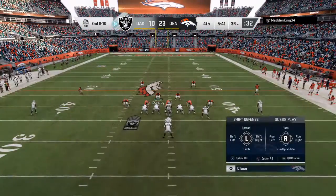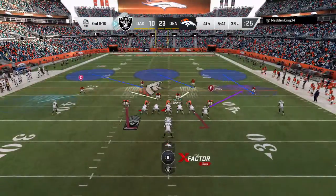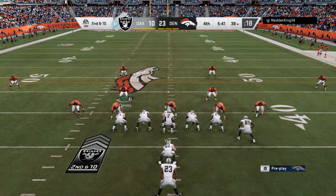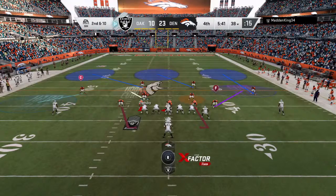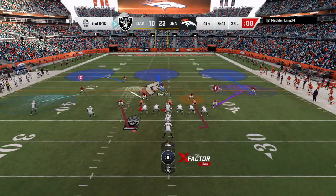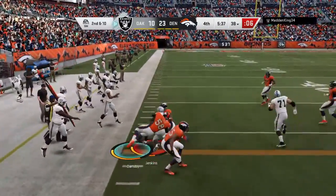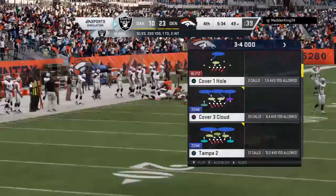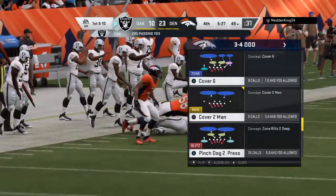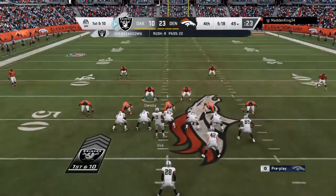They work again from the 38 on 2nd and 10. Get some penetration here. Let's get some penetration. Looking left side, and he's got a man. It's Jenkins. And getting this just shy of midfield, they'll spot it at the 49. That one will go as a gain of 11. Raiders having a first down as well. So signs of life in what's been a dormant offense in this second half.